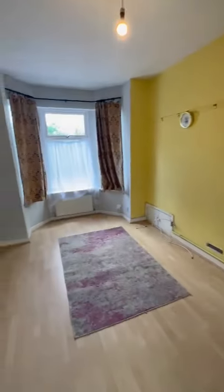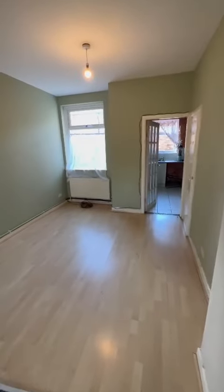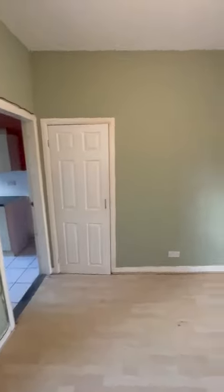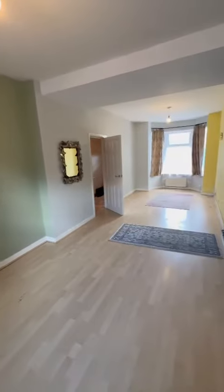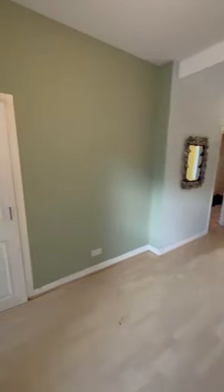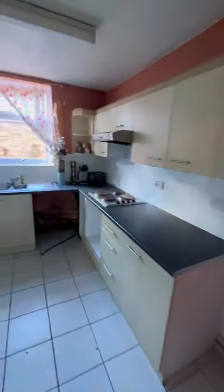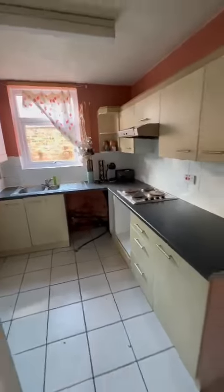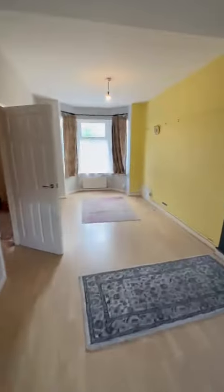From the hallway, we go through to this large open plan living and dining space. Provides plenty of scope for entertaining. And at the rear of the property, we've got a fitted kitchen that leads on through to a low maintenance courtyard garden.